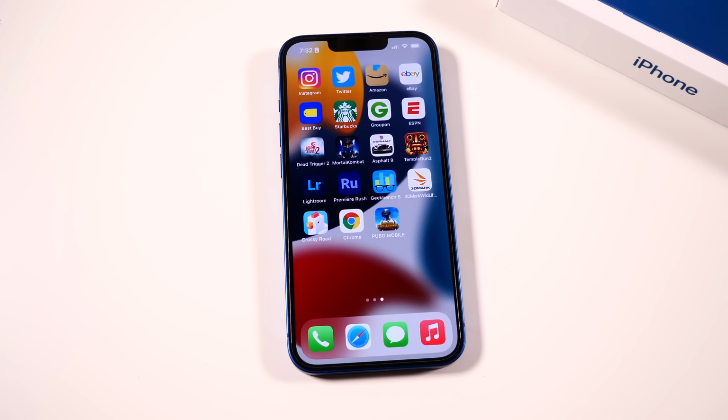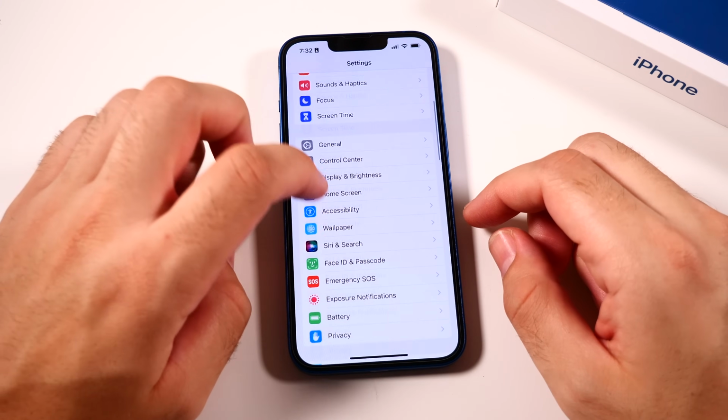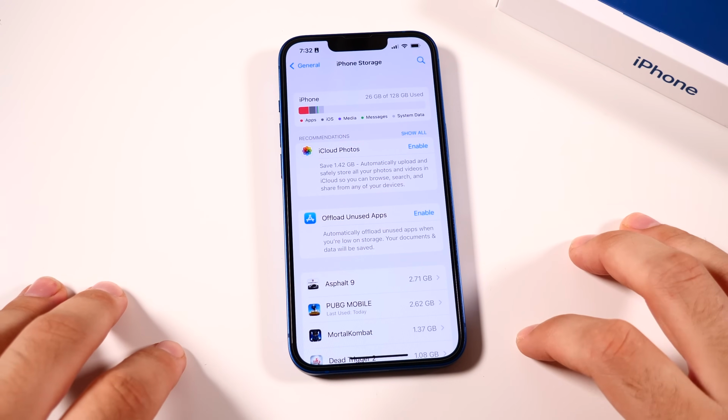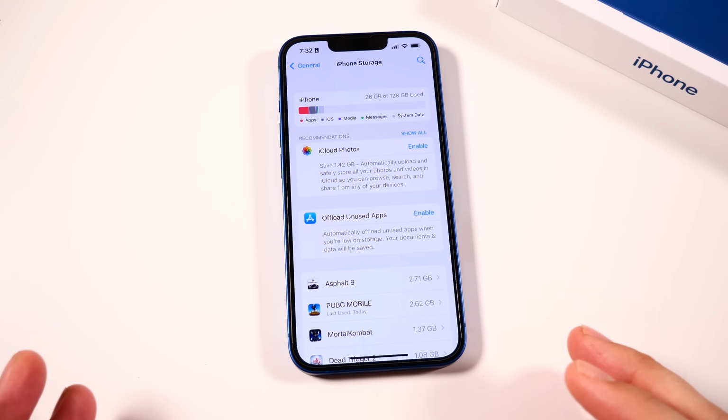But moving on into the next area I want to talk about, which is the storage. And honestly, this is one of the bigger upgrades. I'm very happy that they doubled the storage here, although they do have a more power hungry camera app now with these cinematic modes, and they do expect people to use a little bit higher quality video. It might take a little more storage.